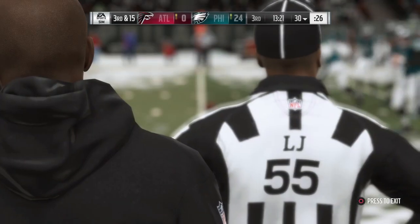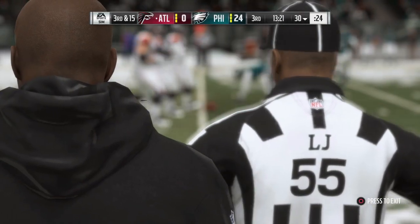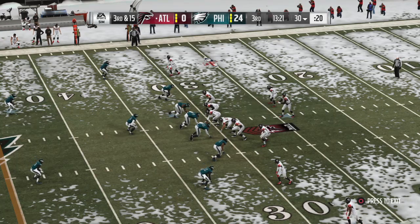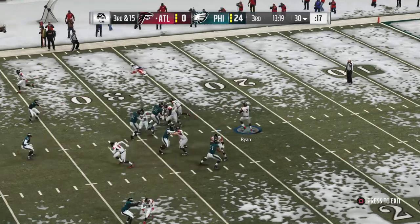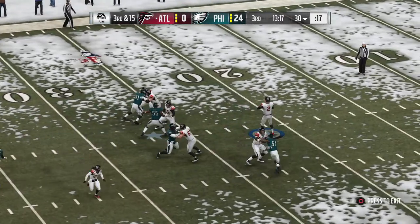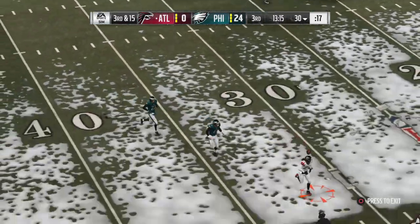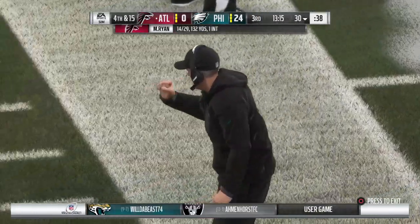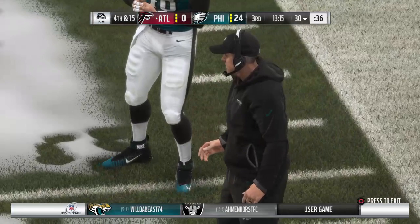The Falcons on 3rd down. They've converted 5 times in their many chances thus far. This will be 3rd and 15. From the shotgun, Ryan. And now another one thrown incomplete. Another drive comes and goes. Still nothing on the scoreboard.